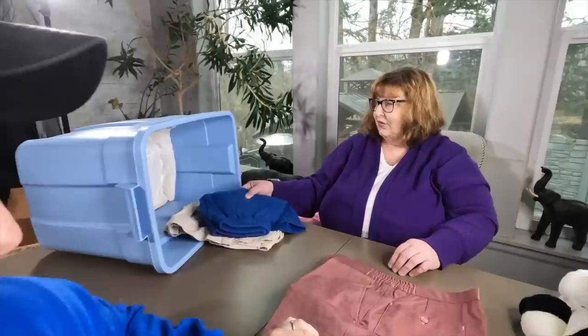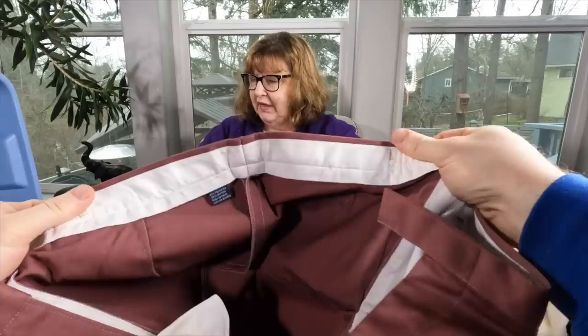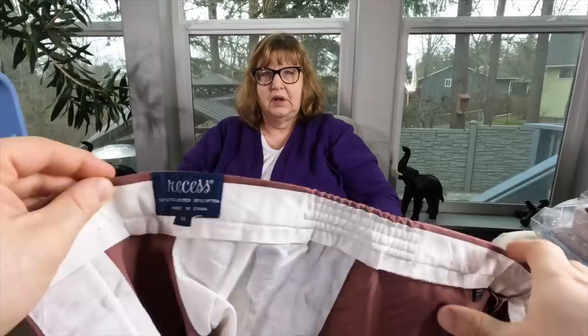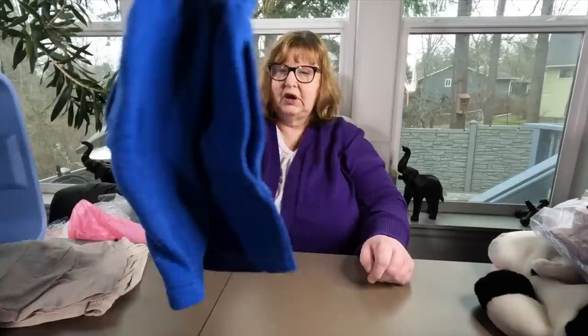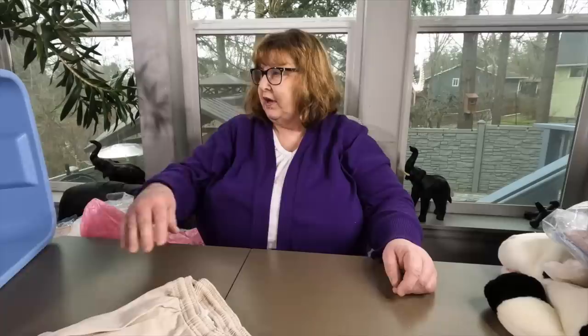A pair of shorts. Oh, they do look brand new, don't they? The way they feel. They do. That tag, though. What brand is it? Oh. I've never heard of that brand before. Made in China. Size 34. And we got our jogging pants when we're off work. Okay. Nothing special here. Pro Spirit. Here's our go-to-the-store pants. Okay.